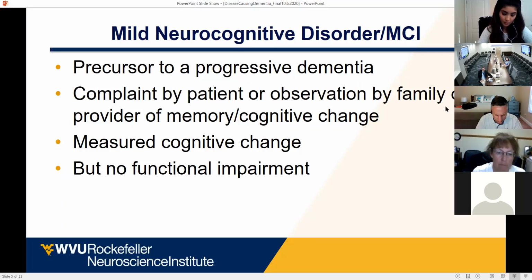it's by a screening test like the MoCA, the MMSE, the SLUMS, or more extensive neuropsych testing. We have to be able to measure change that's noticed by somebody else, but it can't be severe enough that it causes functional impairment. Technically, any major neurocognitive disorder, any dementia has a precursor like this. Whether it's Alzheimer's disease, Lewy body dementia, frontal temporal dementia, they all have a precursor. And it just is those initial symptoms as they develop, but no functional impairment. They can still take care of their lives. It's not a dementia, it's MCI.